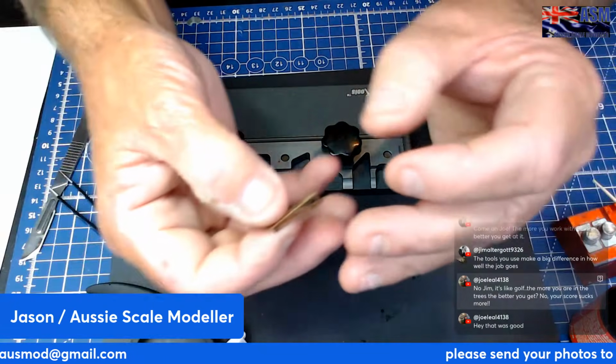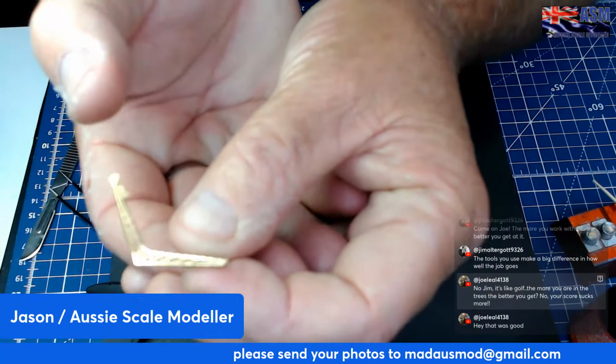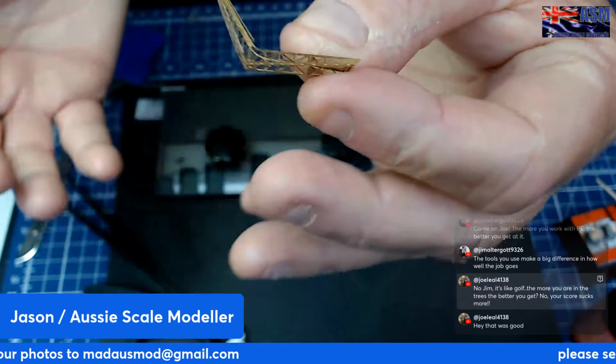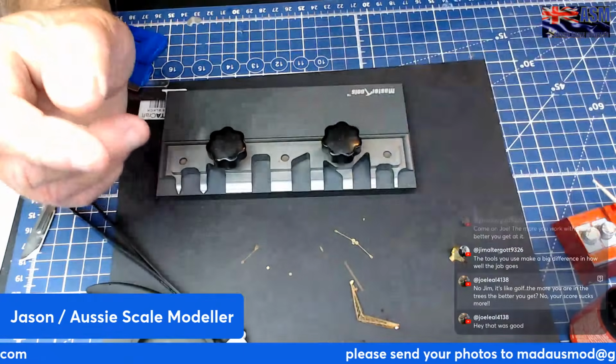Right. Now, believe it or not, if I can just get in there. See those holes there? Now, they don't come pre-drilled or anything. I will have to.